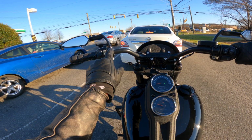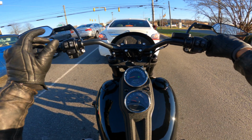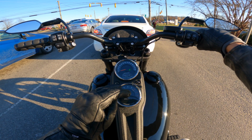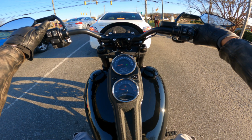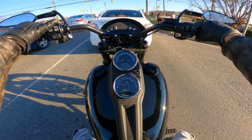You also have your high beam, low beam, your horn, and this button right here that my thumb is depressing cycles through this display that is right here that surprisingly provides you with a lot of information. Right now it's showing the mileage, how much fuel I have in there while riding. It'll show what gear you're in on the side as well. If you click it, you can get trip A. You can also get your trip B.